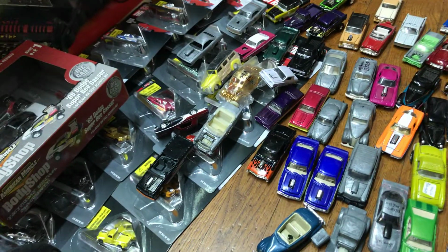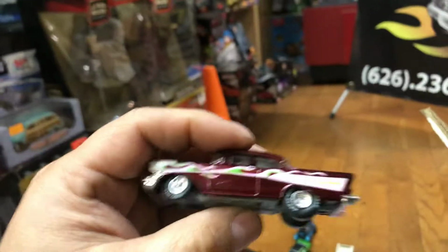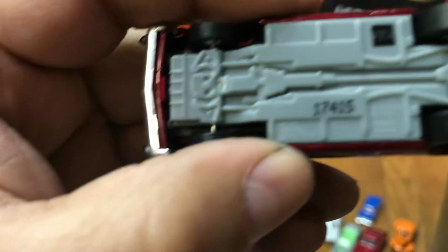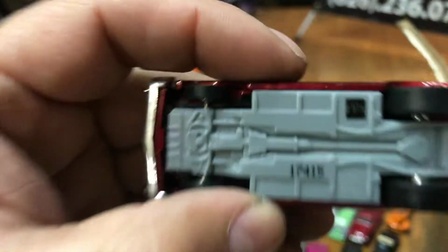Okay, remember, guys, I'm showing you the zeros. Oh, almost fell down. Let's open this up. Let's look at the bottom. And there it is, that number. You see how we were looking at this earlier? And they were all 000. This is 17415, and this is the issue number, whatever that is. And let's look at the bottom. Let's compare it, okay?